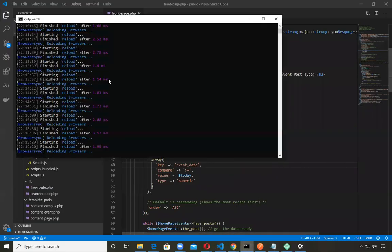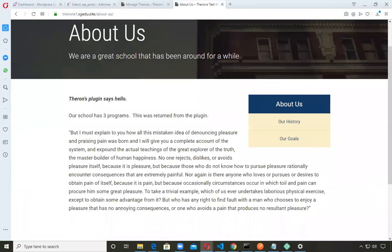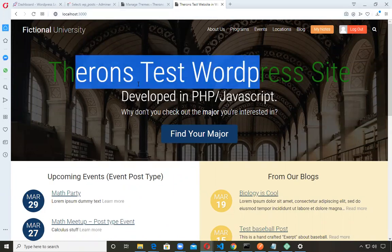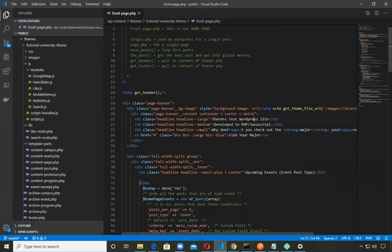Something else: I have gulp running too. In order to do hot reloading and testing of the site with gulp, whenever you make a change to JavaScript files, it's going to go ahead and rerun the scripts. It's also going to do hot loading. If you take a look at localhost 3000, we actually have our site. You've got Theron's test WordPress site. In WordPress, that's going to be right here in the front page.